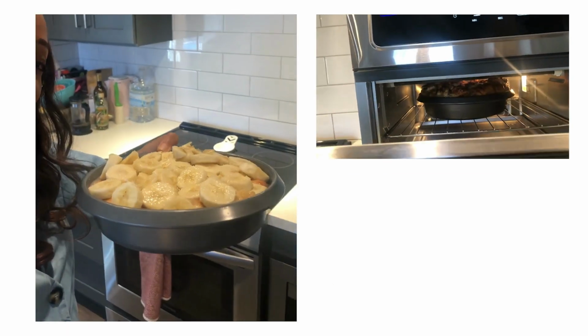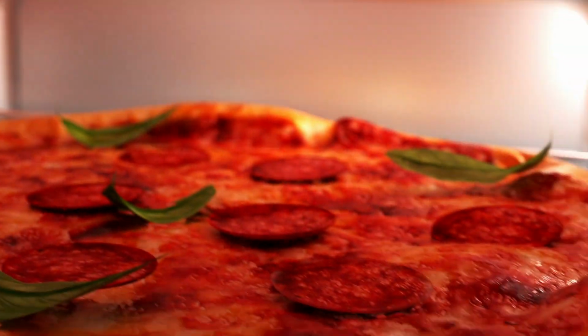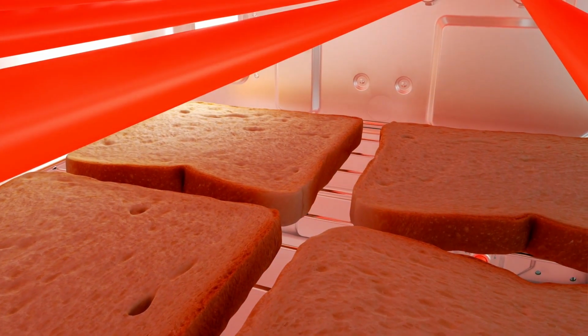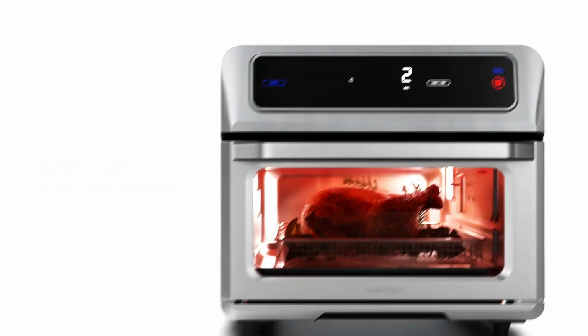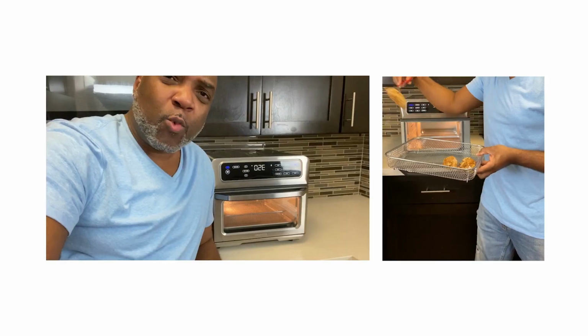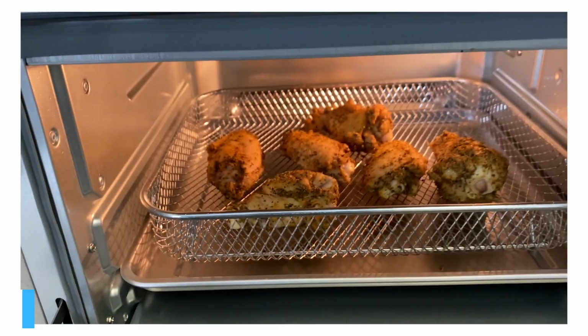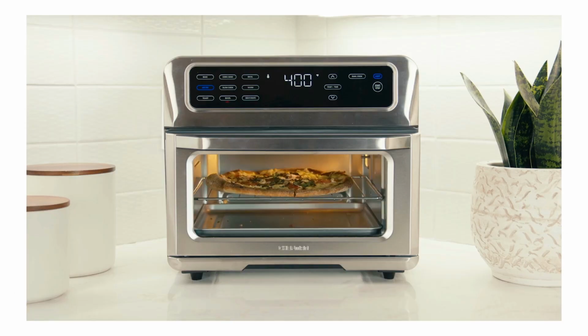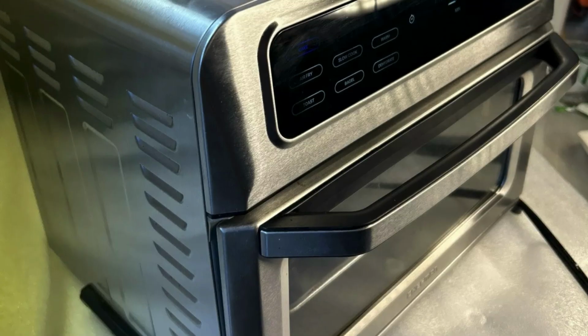Size matters, and this 20-quart oven delivers. You can easily fit a 10-inch pizza, 4 slices of toast, or even a 6-pound chicken. It's perfect for families or anyone who loves to entertain. The spacious interior doesn't mean it skimps on even cooking. The convection technology ensures your food is cooked thoroughly and consistently.